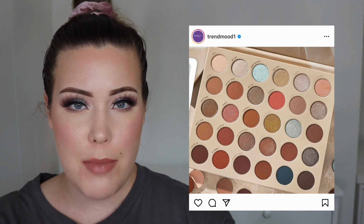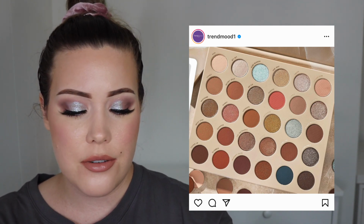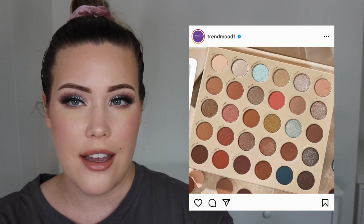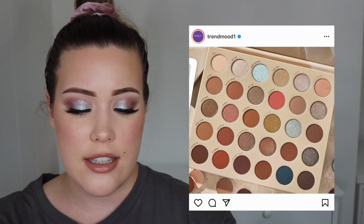So unless I get this palette in PR or something, I do not plan on owning it. It's just too similar. All of the shades are just super, super similar, and I don't like that. I feel like this color story could have just been narrowed down to like their 12 pan palette instead of being a 30 pan.